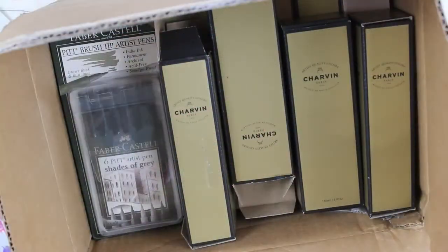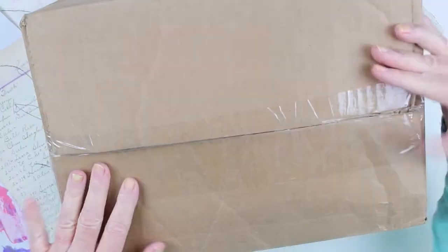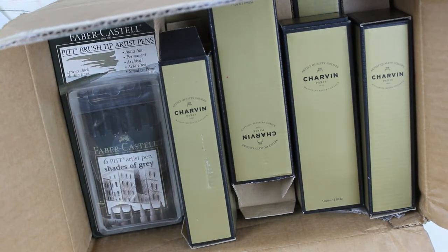Hi everybody, it is Saturday afternoon and I thought I would do an unboxing for you today. I have had this box since Monday and I haven't dove into it. I got this far. So I am going to open it today. I invested in some Charvin Paris oil colors.